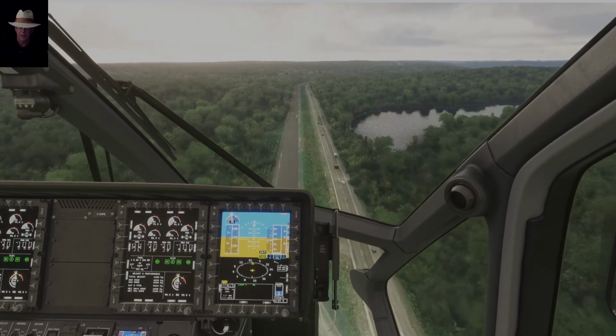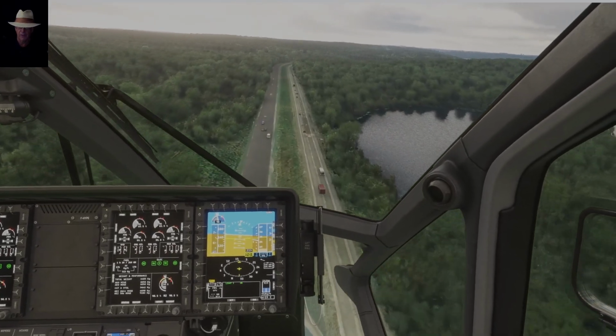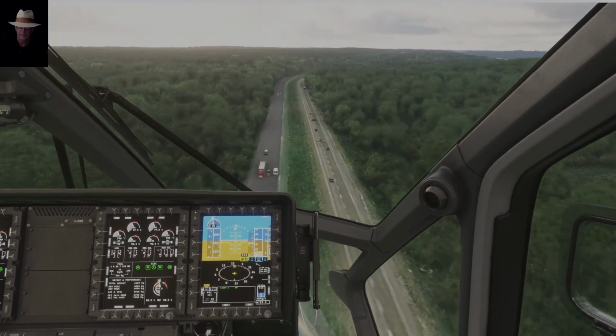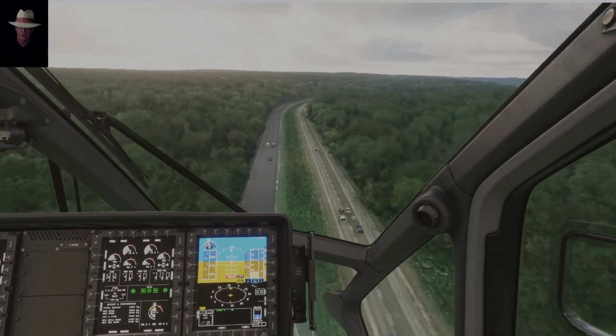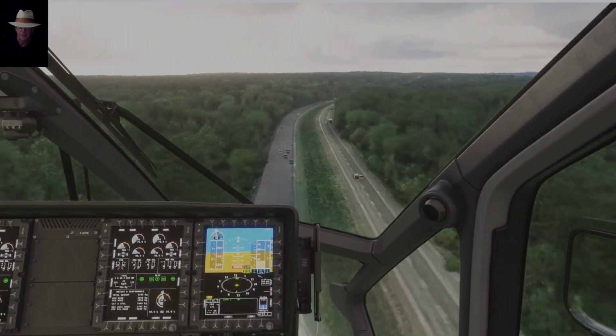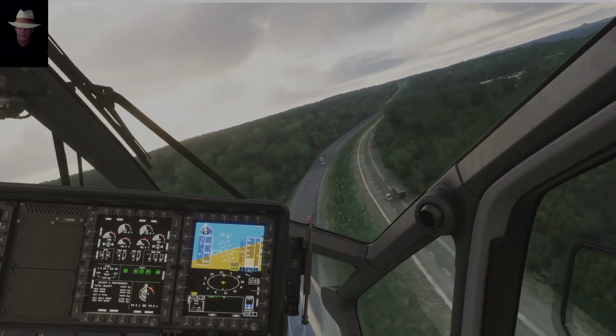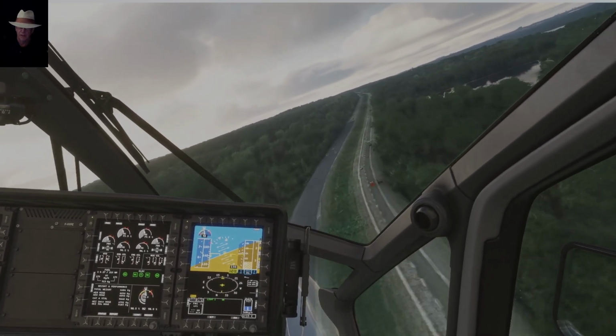And you're getting close to the Waverley area where I used to live. And there's a bunch of lakes down below. And if I jump up here, I can follow the lakes, but I'm just going to fly down here for a second, and we'll check out the Waverley Road.